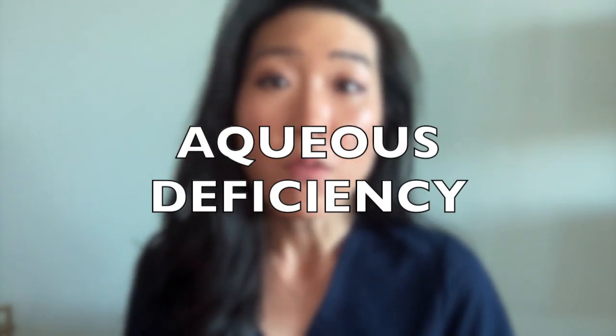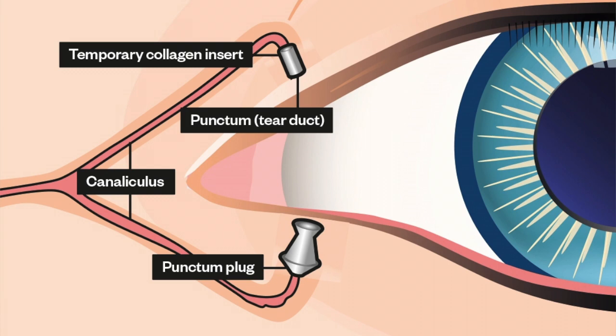An eye that does not make many tears has aqueous deficiency. For this type of dry eye, I like to block the drainage system of the eye to keep tears in longer with plugs, generous amounts of preservative-free artificial tears, and sometimes I will resort to prescription medication to increase tear production.